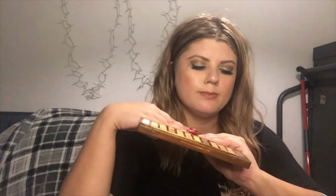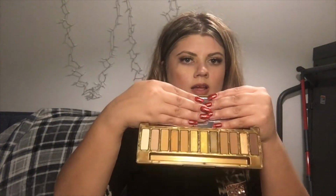I try to clean my palettes off after I use them, just so they stay looking new for as long as I can. But I really like the browns and the neutral tones in here. It does kind of look like a boring palette, but this just looks really pretty on the eyes, and I really like the shimmers in here as well. But yeah, those are my top picks for eyeshadow palettes for the fall time.